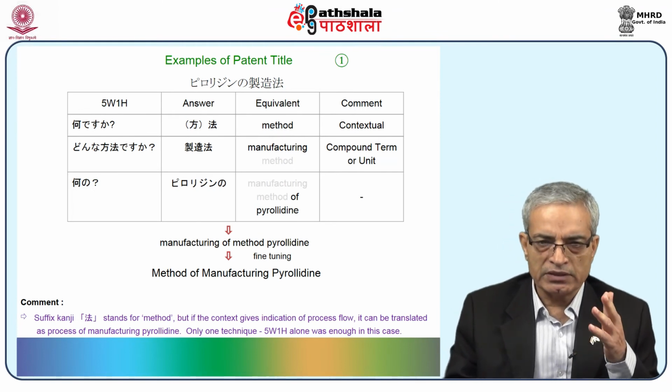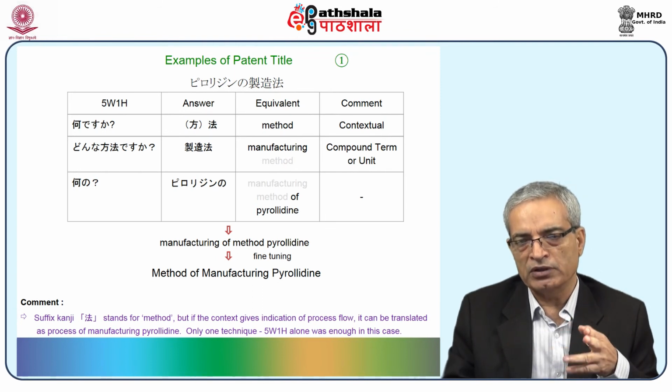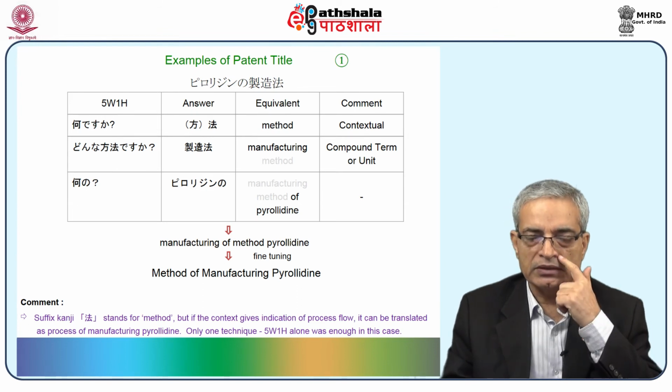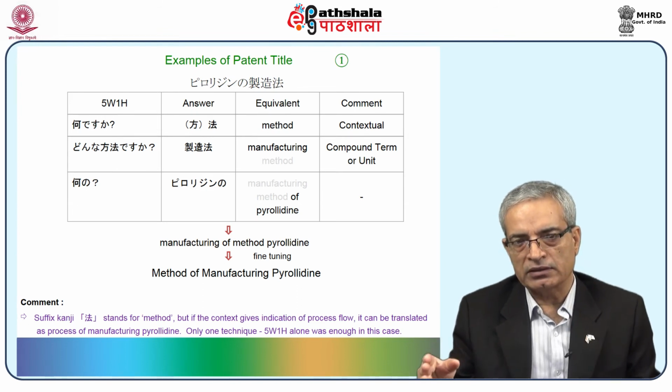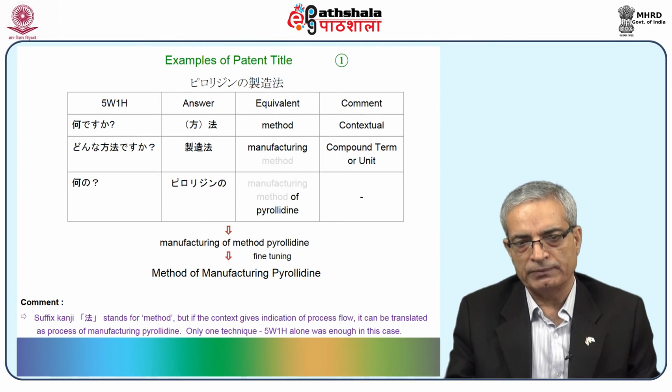The suffix kanji, that is ho, I have explained. You have to be careful when depending upon the noun, the preceding noun, its meaning may change. If it is an act, then the context will very clearly define act. So normally it will be, if it is not act, normally it will be method only.